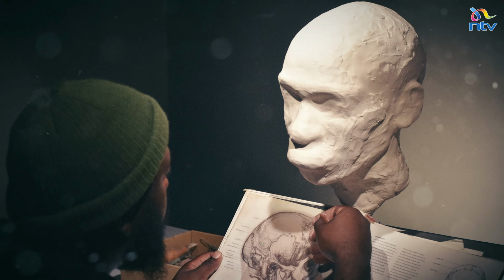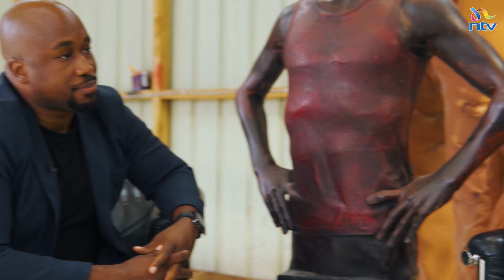Brilliant. So what's the creative process like? How do you even begin? First of all, I start with a sketch. From the sketch, I determine the facial expression, the movement, the posture. Then I do a small maquette, or armature. I use plasticine for it. Then I do a relatively big sized maquette, and that one will guide me to do the piece in large scale, life size or more than life size.